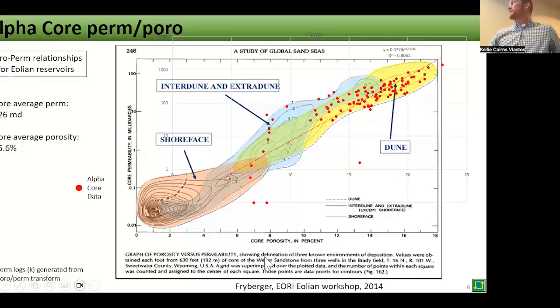Now, this is a Weber sandstone, Sweetwater County, Wyoming. So it is a little bit different, but as far as deposition, aeolian sands, so it just fits nicely.